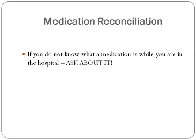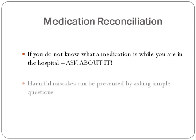While in the hospital, it seems obvious, but if you do not understand something that someone is telling you about your medications, or if you have been taking red pills and now they are giving you blue pills instead, ask for an explanation. Ask what the blue pill is before you take the pill. Harmful mistakes can be prevented by asking simple questions.